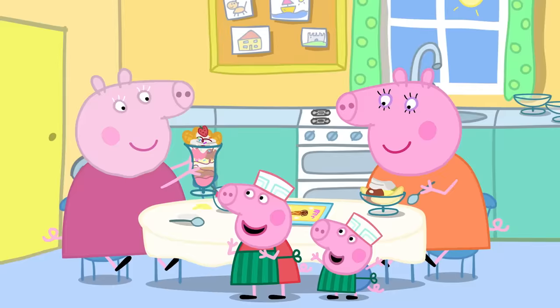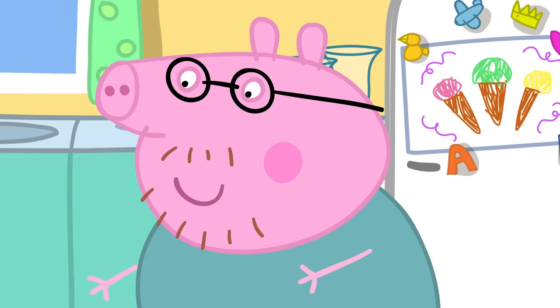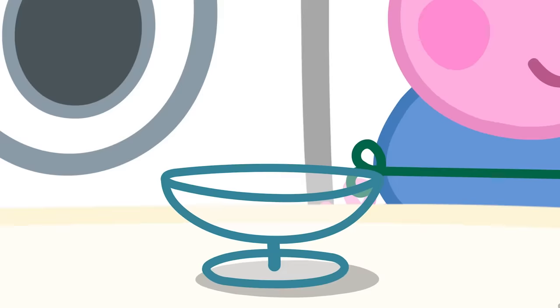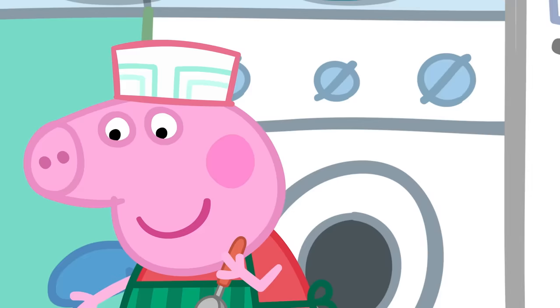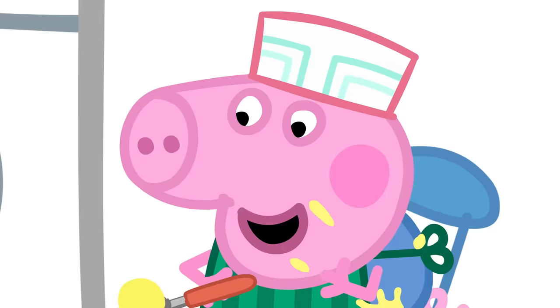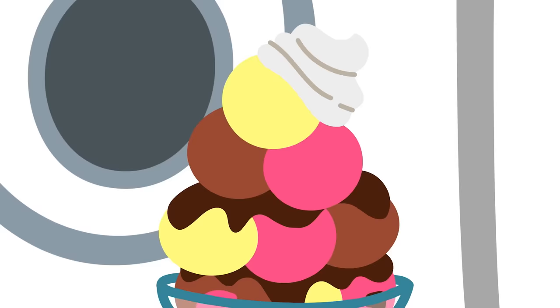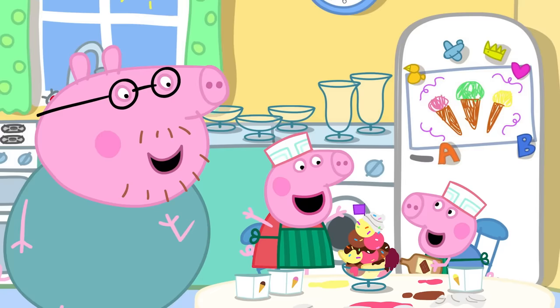Now everyone has been served, what kind of ice cream would you two like? A rainbow one. Peppa and George use lots of different coloured ice cream. Pink for strawberry, brown for chocolate, yellow for banana. Then they add their toppings. Let's mix it all together.